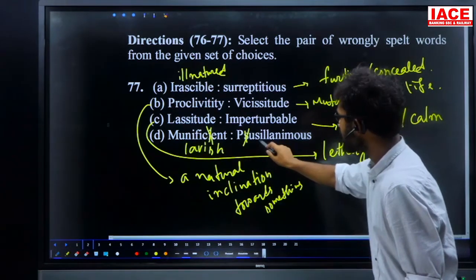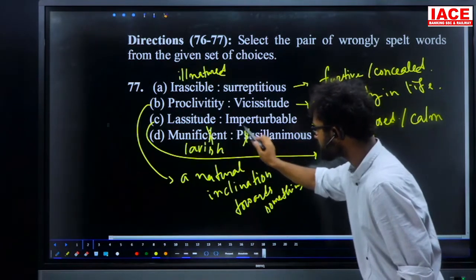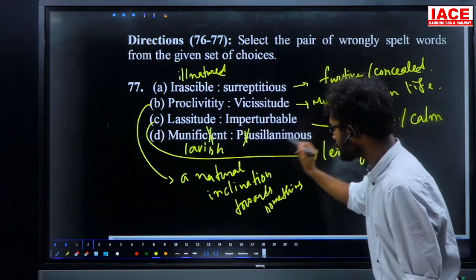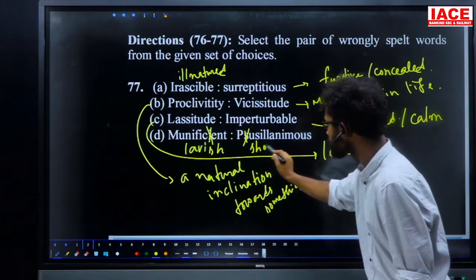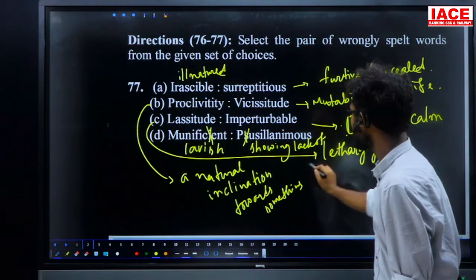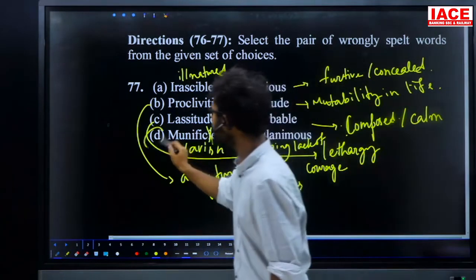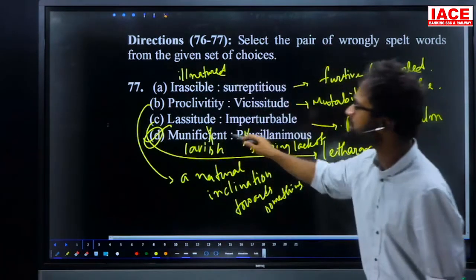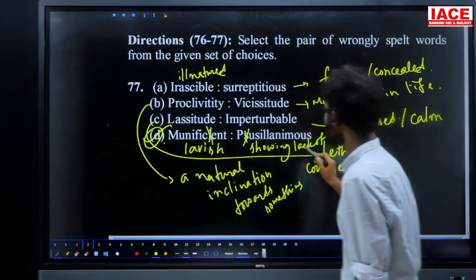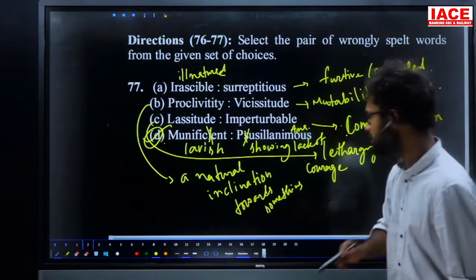The word is pusillanimous. The P is silent, like in tsunami, the T should not be pronounced. This word means showing lack of courage. So in this case, for 77, D is the answer, as the two words are wrongly spelled. That's why the D option is the answer.